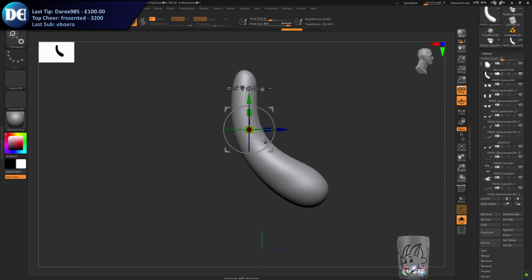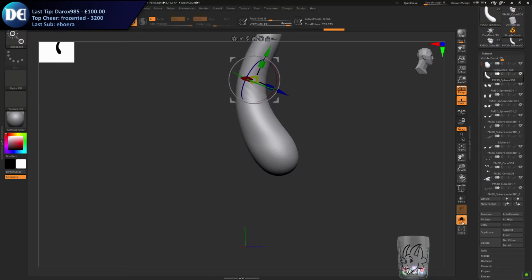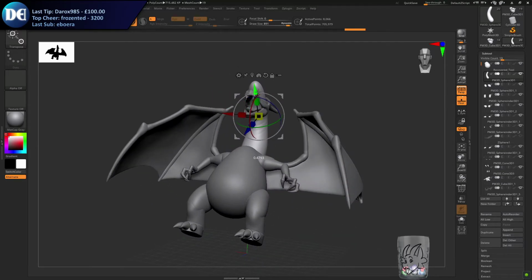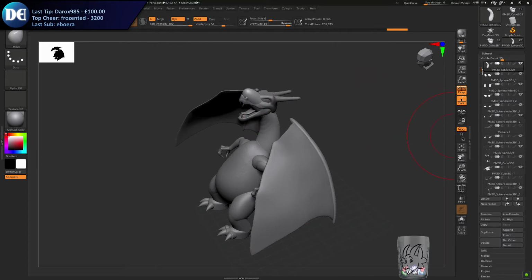Okay, good. I had to check something there. Charizard looks so wrong without the tail. Yeah, I do agree. He'll have his tail back in a moment, don't you worry. But yeah, no, it looks really weird without it. Let's quickly hide the wings for one second.